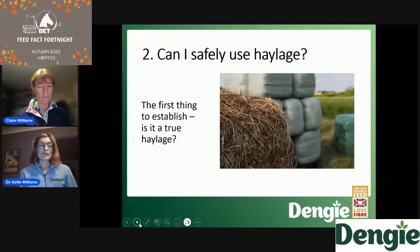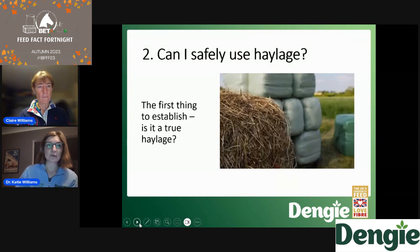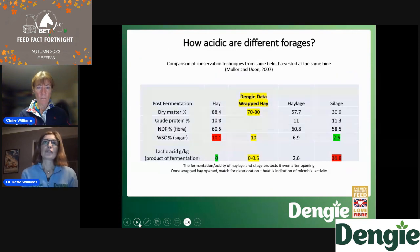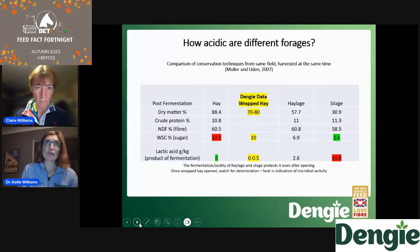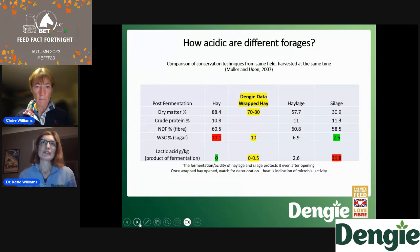Yeah, and again, in terms of frequently asked questions, this tends to crop up with ulcers, because obviously ulcers are associated with increased acidity in the stomach. So do we put something more acidic into the gut if we're using haylage, and what are the implications? Well, I use this data a lot from Cecilia Müller and colleagues, Sweden, Uppsala University. The reason I like this is because if you ignore the yellow column, which is from the Dengie data, with the hay, haylage and silage, they harvested it from the same field on the same day. So they're trying to reduce some of these variables.